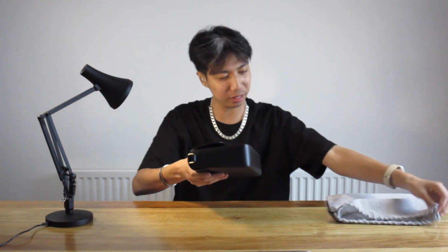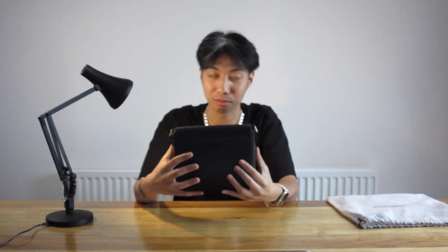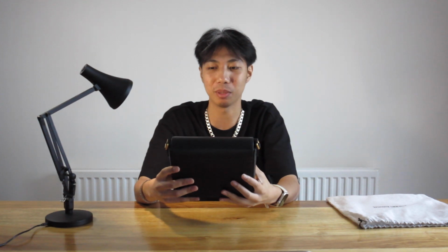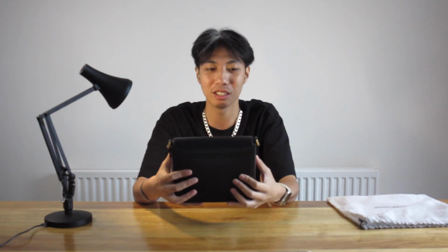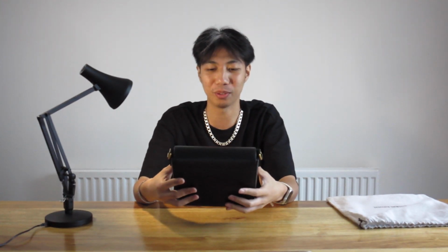So here's the bag. I got this in black because I thought it would be basic for me to use and fit with everything in my outfit. So yeah, it's simple, and it's also very chic, a lot more chic than what I was wearing for the past few weeks. So the bag here is the mini Monceau.